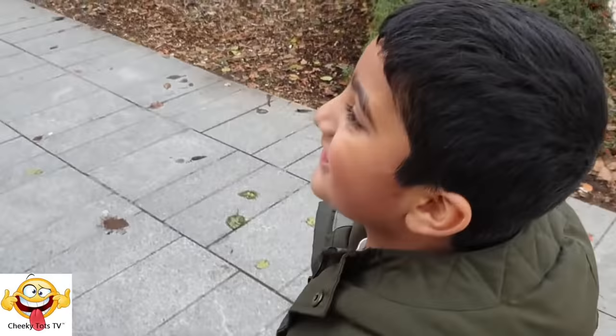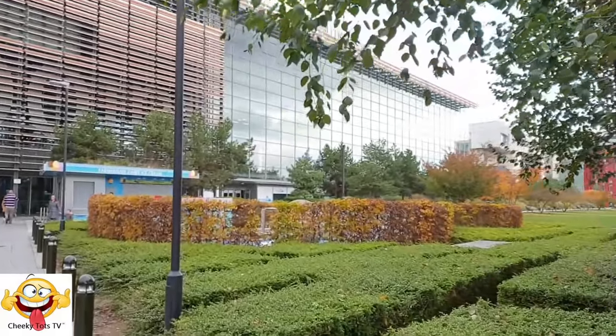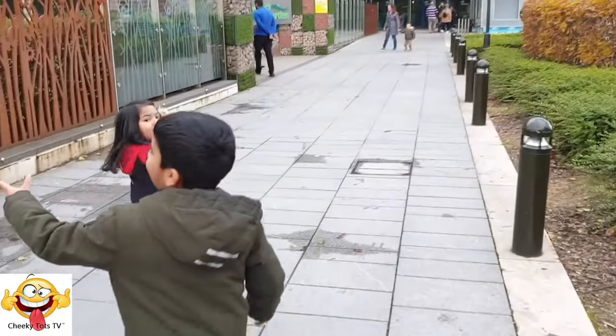That's right. Is that the sign? I don't see it that much. Yeah. But Daddy and Mummy not here. Yeah, is this the science park, Aidan? Yeah. There's a lot to do here, guys. So let's see what they go inside.